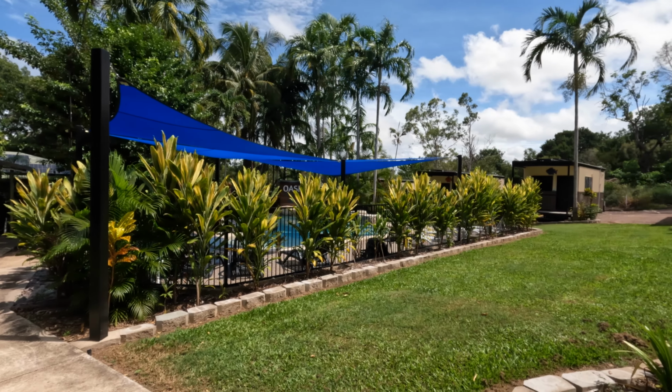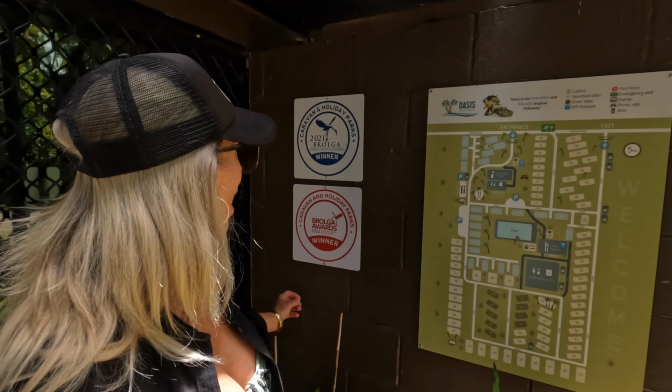Just to let you know, the tourist park is 100% privately owned. There's also 86 sites available and to date 22 cabins, however they are extending. This park also is multi-award winning.